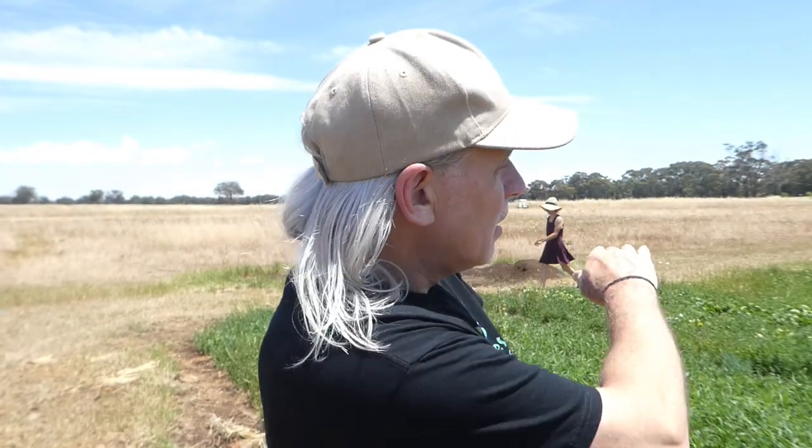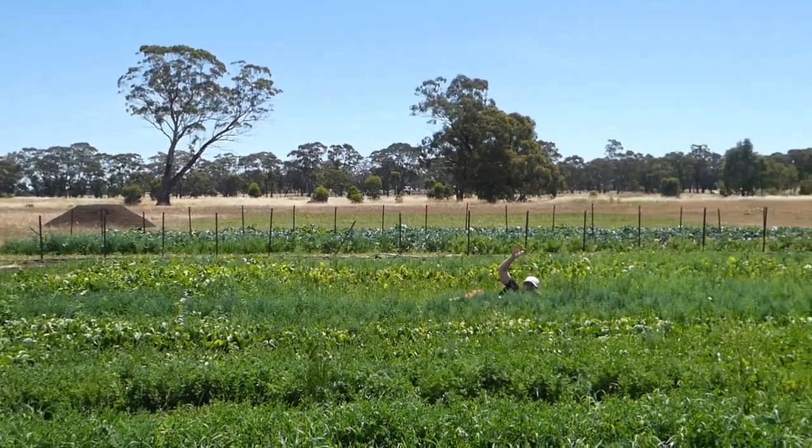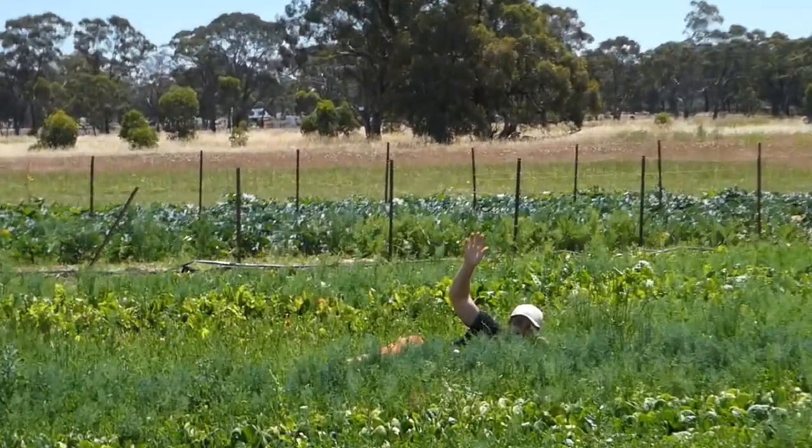Here we are over in another paddock. There's a few little mixtures here, carrots, a bit of lettuce, but there's a hell of a lot of dill. Plenty of dill over there. If you see through there, there's a little bit of overgrown dill. It's been getting a little bit too much water.